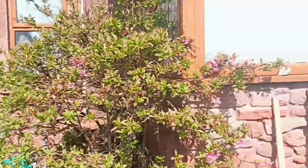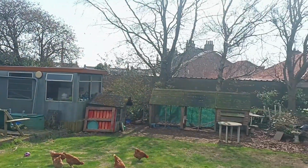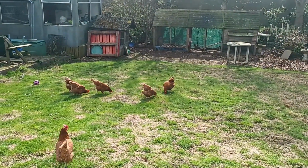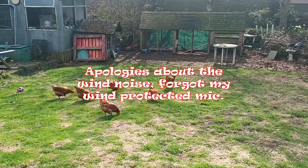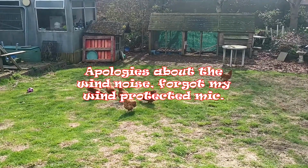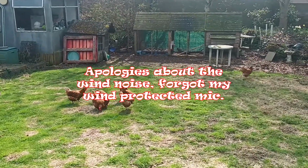Okay, so this is where we are, the Addison, complete with chooks. They're a little bit suspicious of spaniels, and they certainly prove that. They just leg it when I get near them. So, yeah, the Addison Apiary. One more round for you folks.